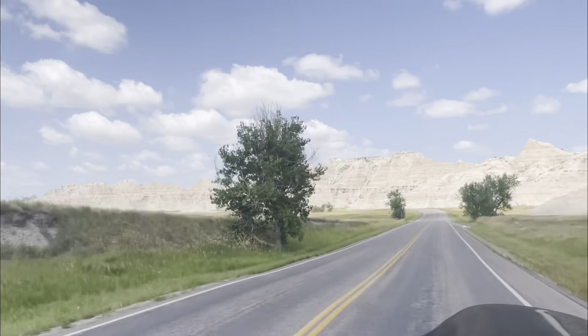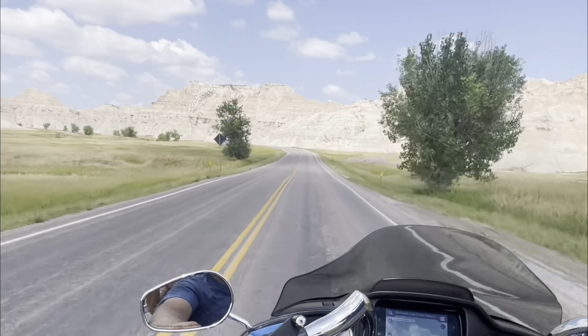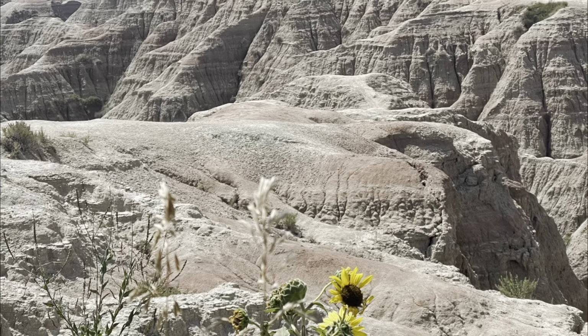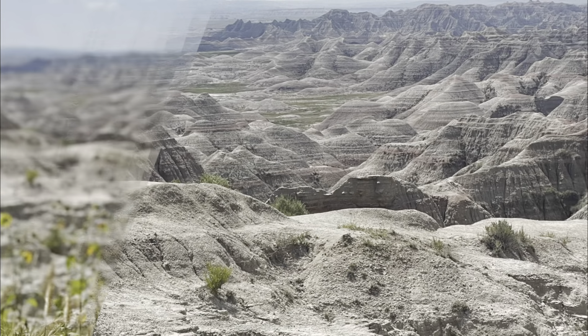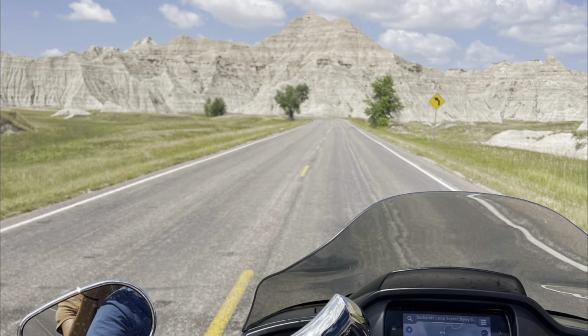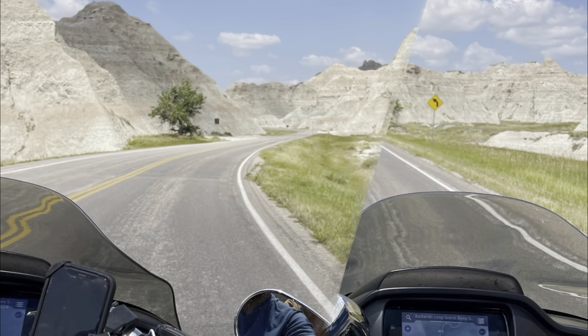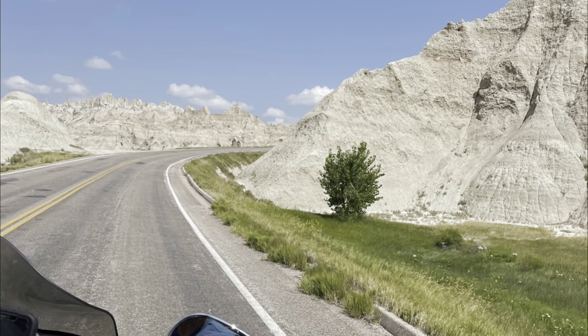I will have to mention that the annual entrance pass is $55. This pass admits a single private or non-commercial vehicle and its occupants into the park, and the pass does not include camping or give you any type of discount at any of the stores inside the park, and it's only valid for a year from the month of purchase.